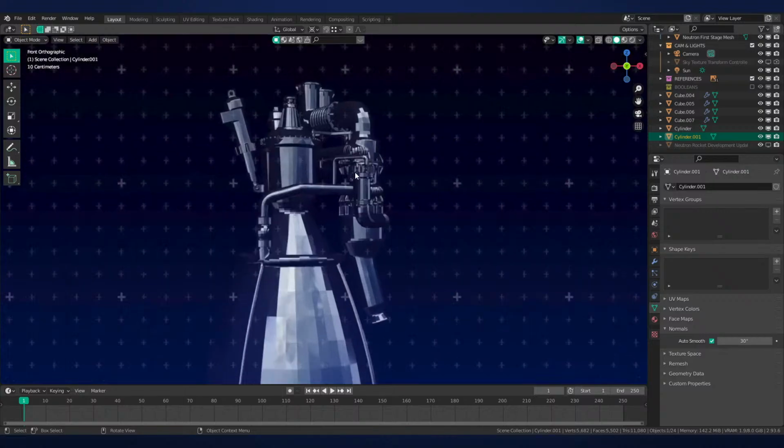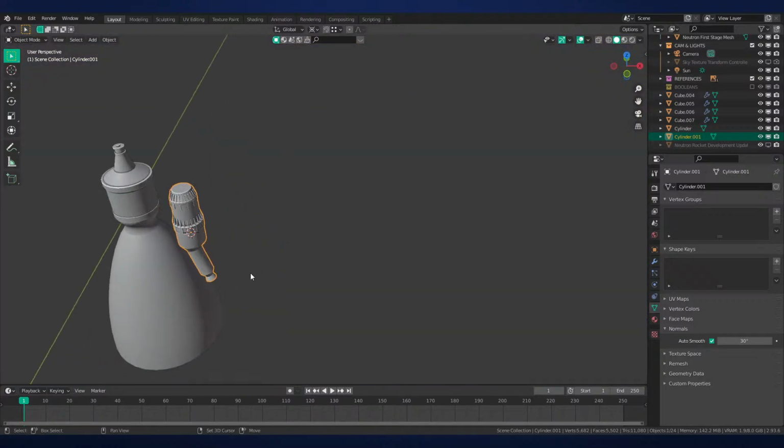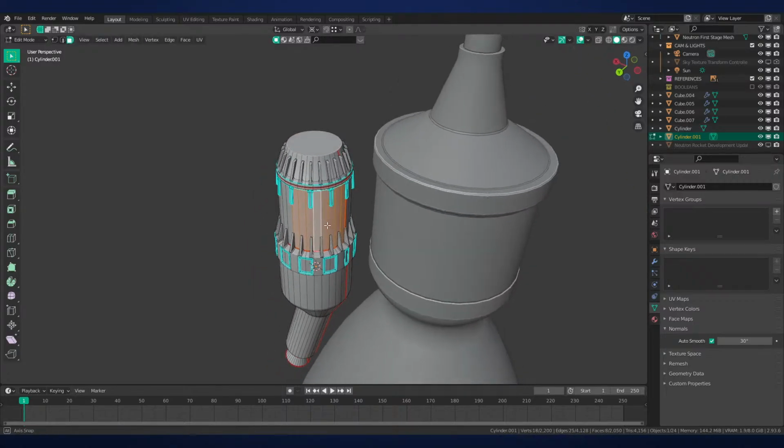Okay, so it goes probably perpendicular to that. Let's say this is perpendicular to the rocket and this goes, or maybe not, maybe like this direction. That makes sense. Tight to the nozzle.